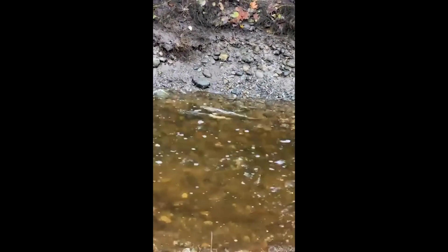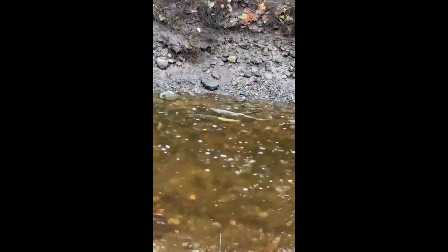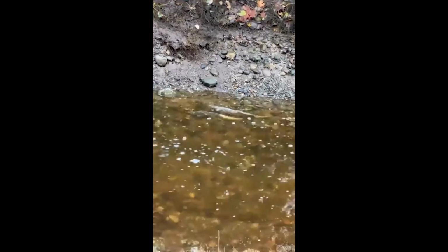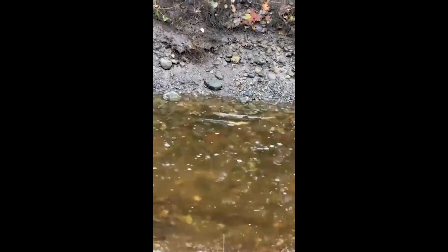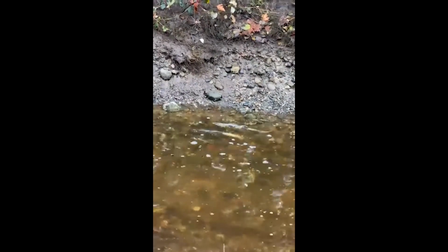So if you are here and you notice fish in the creek, we do have a community science log. There's a little station underneath the bridge where you can fill out information on how many fish you saw, and that helps us track that information year to year, so we have a better understanding of why and when and how these fish are coming up the creek, because it's fantastic.